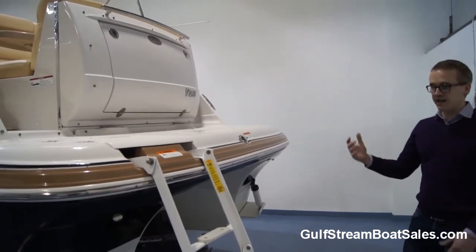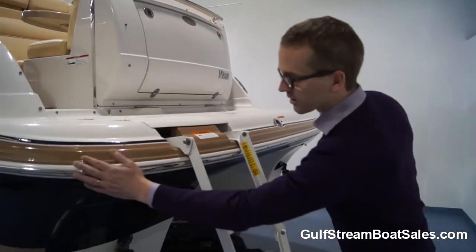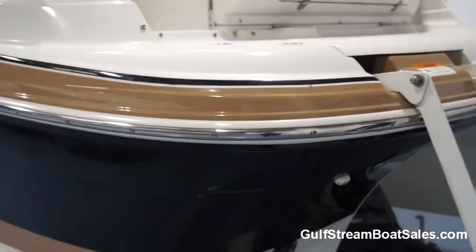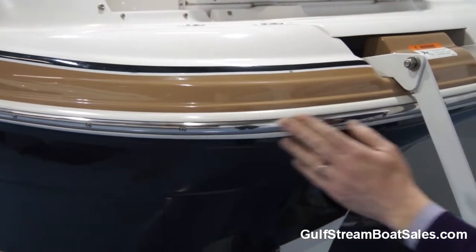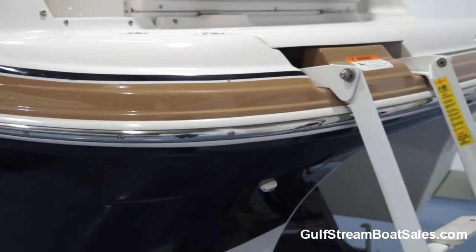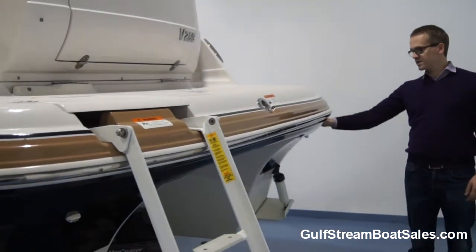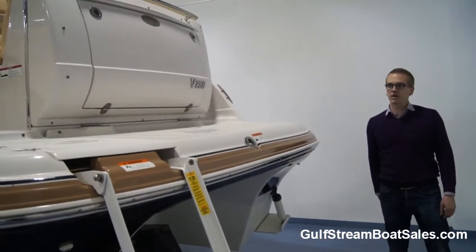And then condition-wise, again, it's perfect. We always take a close look at the stern corners on these boats because they're very susceptible to getting damaged in and around marinas. This one is completely unmarked. There's not a single scratch or anything on the rub rail, and it's the same story over this side. The corners are in perfect shape.